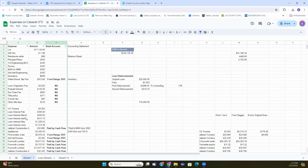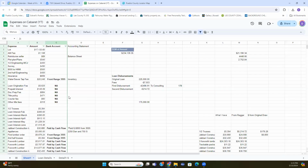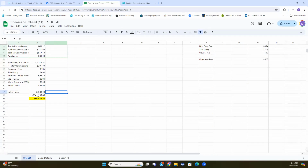$56,846.52. So this is a very average build. 40 to 60 grand is very normal for a spec home of this price. Again, this one sold when it was really hot. This product right now would probably sell for 370 to 380.